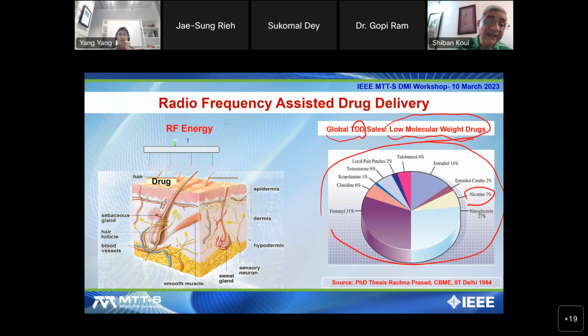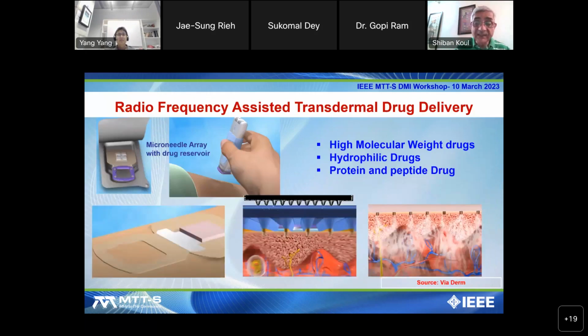So it is here we use RF energy. So this is the skin. We have microneedles, and then these microneedles are energized, and there is a drug bank, a drug reservoir, and then we illuminate this with the RF energy. It opens the pores in the skin and allows the drug to go, and this is a targeted, assisted drug delivery system. Now, these are commercially available, and Viaderm is a company that manufactures this.